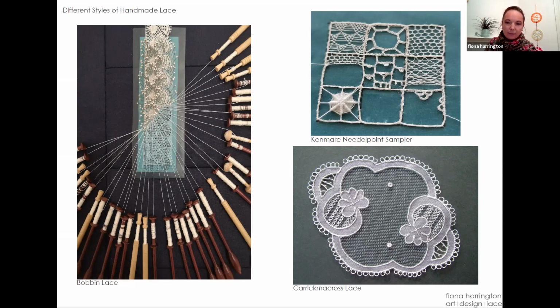you can then move on and develop your own designs. Below the needlepoint sampler is a piece of Carrick-Macross lace. Carrick-Macross lace is an applique style of lace. It's made by tacking organdy and tulle, which is a netting, together, and this is placed over a pattern, and the pattern then is outlined, stitched into place using a separate needle and thread. And once the outline of your design has been done, you can then cut away the organdy that's no longer needed, and you can stitch into the netting that's exposed.